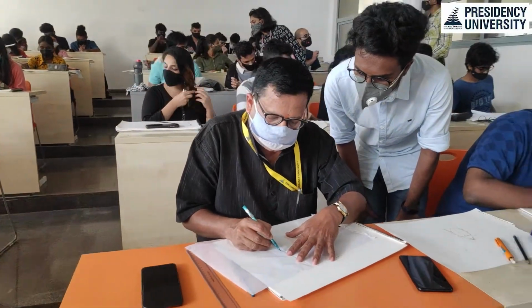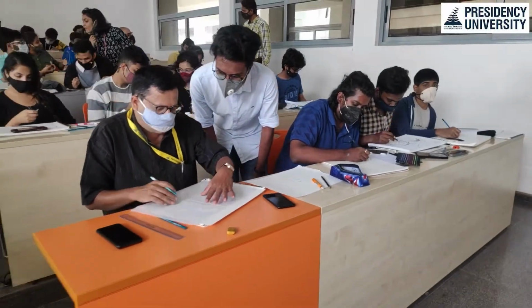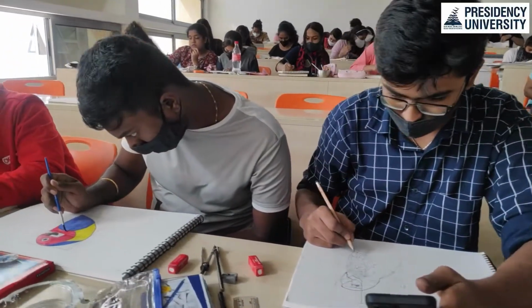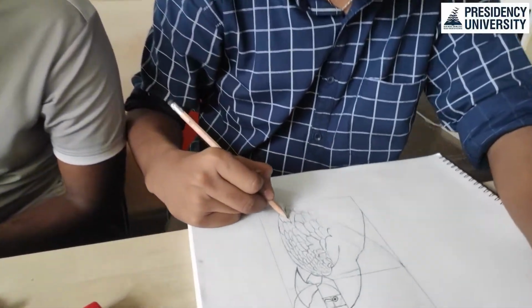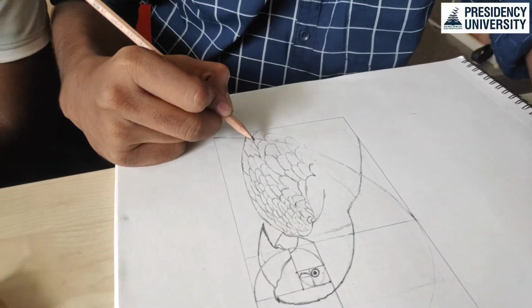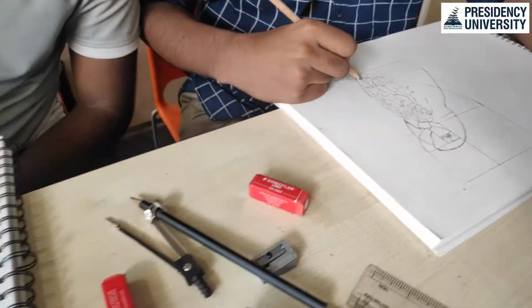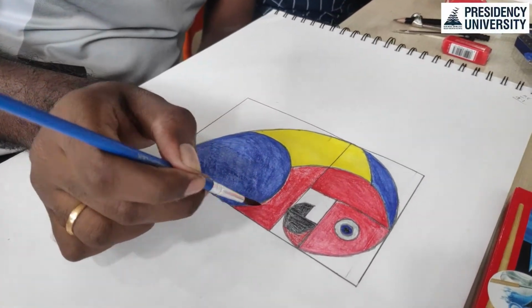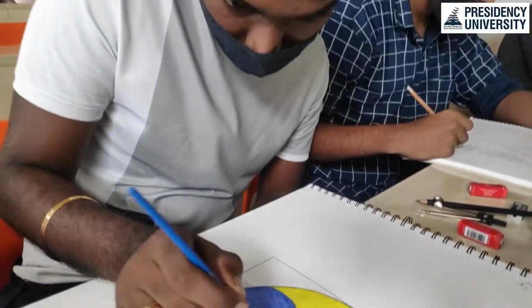So this particular workshop is focused on that. When you design, how do you bring in aesthetics? How do you bring in proportion to it? So we have an expert in that particular subject. He's been teaching on golden ratio. When you design something, how do you put your designs into a golden ratio?